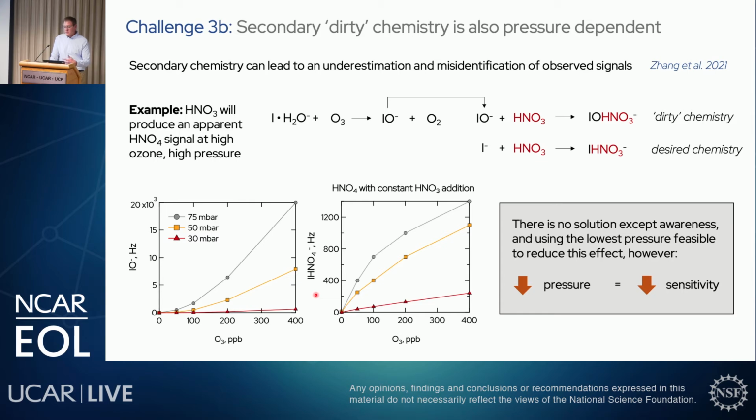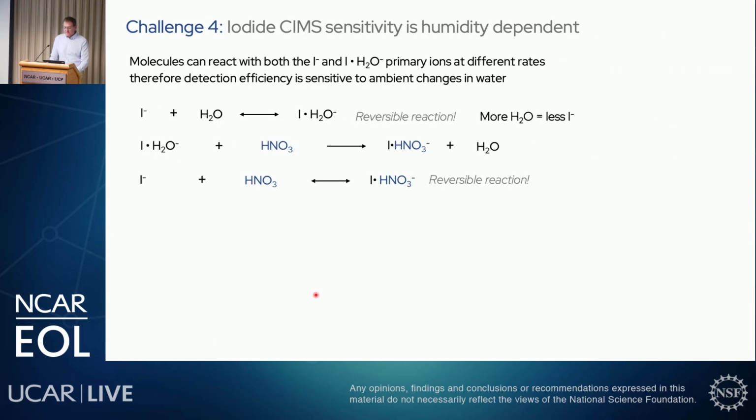There's no solution to this that we've found yet. The only solution is using the lowest pressure possible. But the problem is that now we've reduced the pressure, we've reduced the sensitivity. So we have a balancing game of what we are trying to measure, where we are trying to measure it, and whether this is impactful on those measurements. Being aware of the problem is really the best solution at this point.